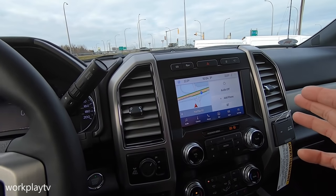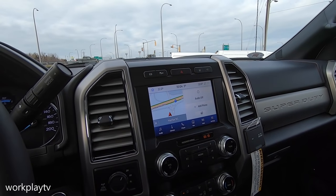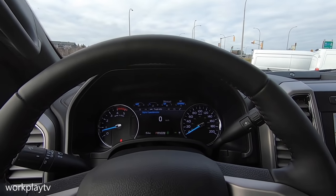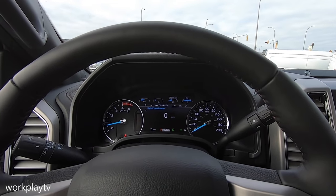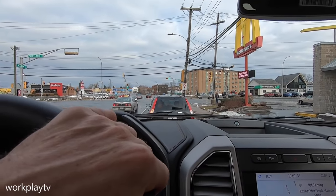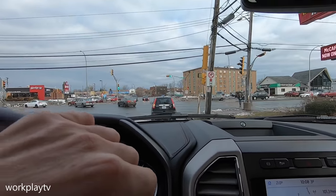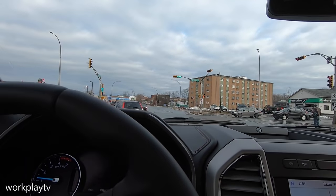Anyway, let's go for a drive, because that's what you guys have been waiting for. No one's really had driving reviews on these trucks yet, because they weren't allowed to, but we are, because this truck is mine. So let's go for a drive and we'll talk about how it drives. Actually, reset my trip on the truck. So I'm going to, yeah, there's a difference there in power for sure.